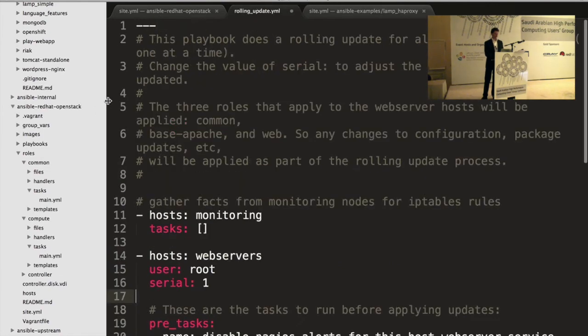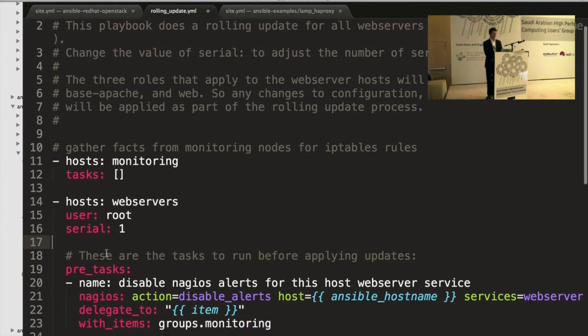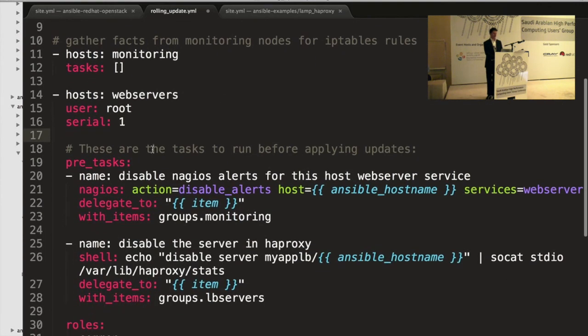and it's going to be a little tough to read on the screen here, but hopefully not too bad. There's some front matter and some comments and so on. But you can see there's a play that targets the web servers, and we specify serial 1. What does this mean? This means run these tasks one server at a time. If you had 5 web servers, you wouldn't want to take all 5 of them down to apply the update because you may actually have downtime for your users.